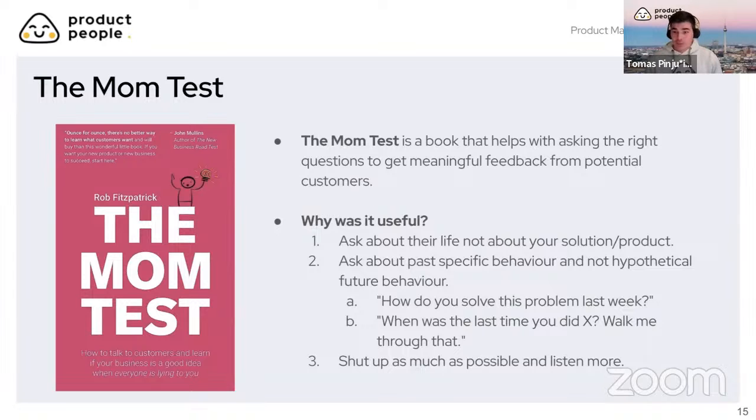For us specifically, it was useful because we were asking about the contract managers' way of working and way of doing things, compared to what we think is really the solution. Also, we were asking about past specific behavior and not something coming up in the future that is more hypothetical. And in the end, we always kept in mind that we should shut up as much as possible and listen more to the user.